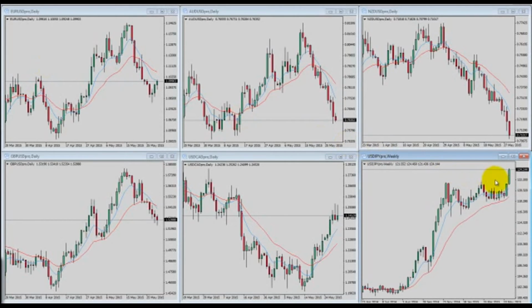The weekly, though, right, just as I said, an absolutely gorgeous breakout from this range. Look at last week or the week before. Look at how it closed right up on its high. This is the first time that we saw that happen.